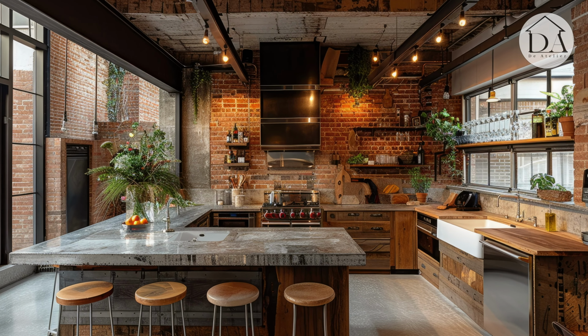Bold lighting fixtures are an integral part of industrial chic raw kitchen style, enhancing the aesthetic appeal of the space while providing functional illumination. Whether they're industrial-inspired pendants, rustic lanterns, or modern chandeliers, these fixtures add character, warmth, and personality to the kitchen.